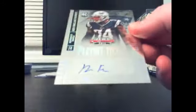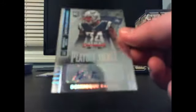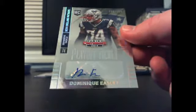And for the Patriots, Dominique Easley, playoff ticket. That one is 138 of 199 on the Dominique Easley. We should have 1 more autograph in this little short stack I've got here. And it should be on card. Round numbers, Marquise Lee and Allen Robinson. Touchdown tandems at NC State, boy, Phillip Rivers and Antonio Gates.